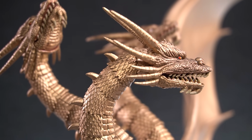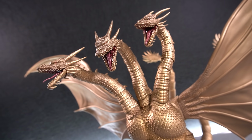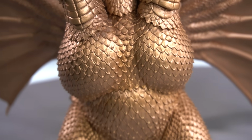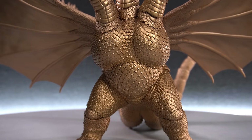These head sculpts alone are a major selling point, and all throughout the neck you can see that each scale is intricately sculpted and clearly defined. No sense of muddiness or mushiness here, and that clarity of detail extends throughout the entire body. God damn! I forgot about Ghidorah's big naturals. Matter of fact, I'm just realizing how thick he is.